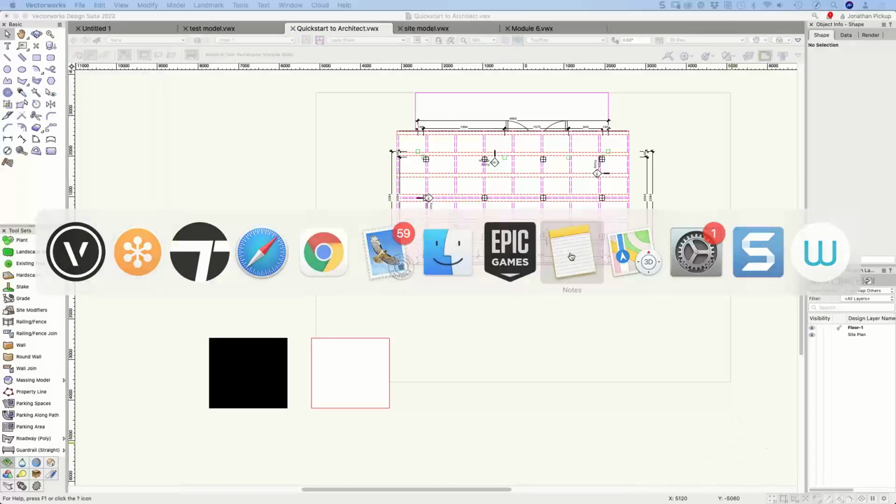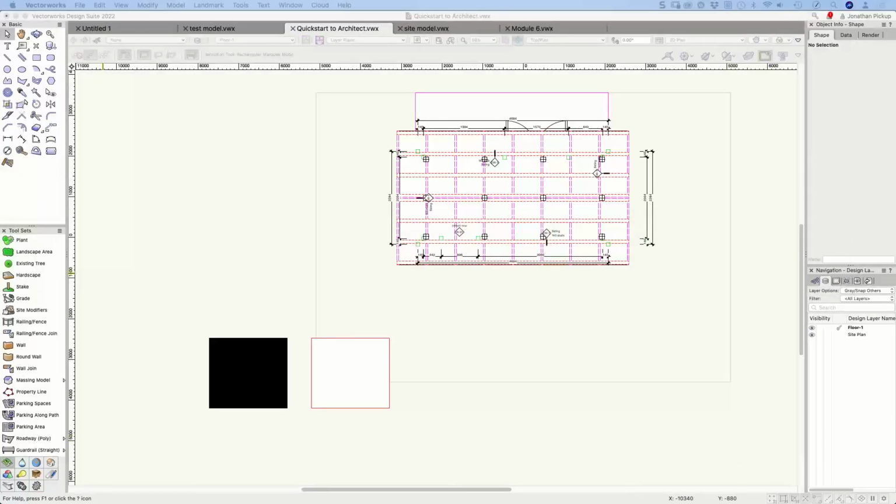I just need to bring up my notes so that I know what I'm talking about. So I've got some notes on my other screen.